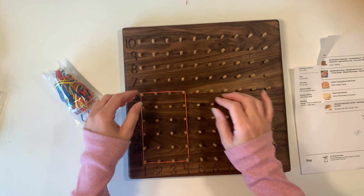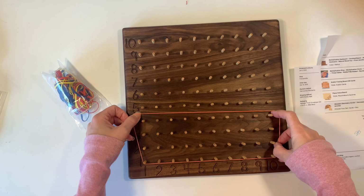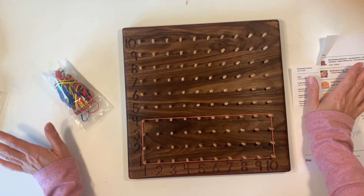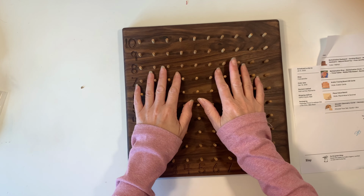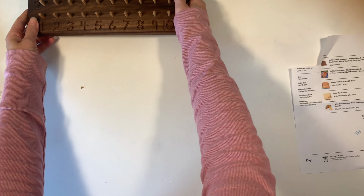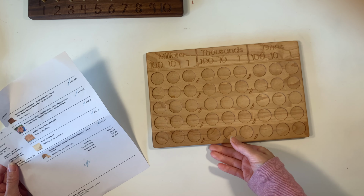Okay, I've got to play around with this a little bit. I'm sure that there are more instructions and tutorials on how to do all this, but as it stands, ooh, that hurt. I am super excited about this, not in the least just because it's so gorgeous. And I will keep saying that because it is really, really beautiful. Okay, let me put this aside and show you the place value board.